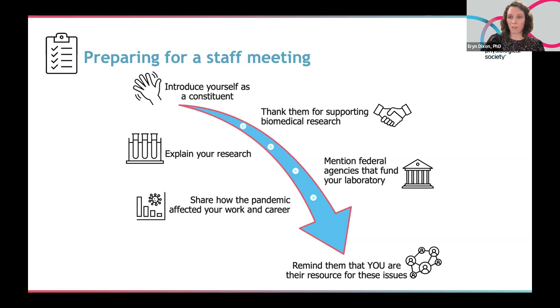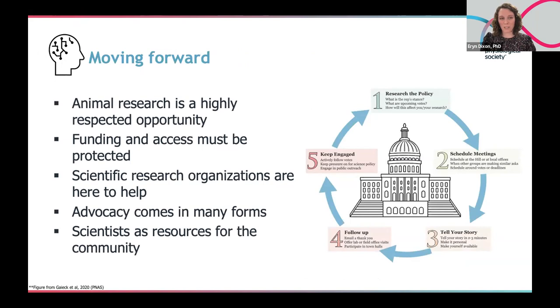So in conclusion, I just want to say that we all know every day that using animals in research is a highly respected opportunity. We all appreciate and honor this opportunity to use in vivo model systems to progress science. And we have to show that to our legislation and to our representatives and our community by protecting funding and access to these models.